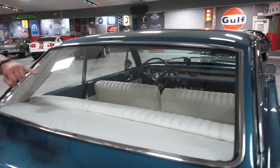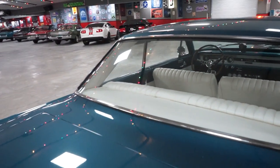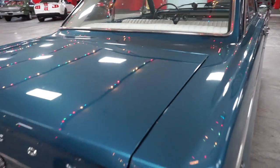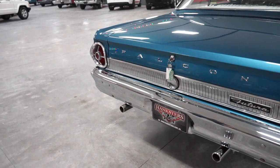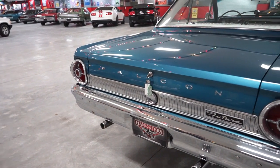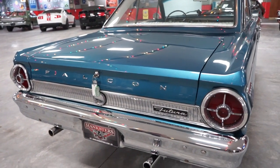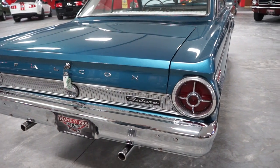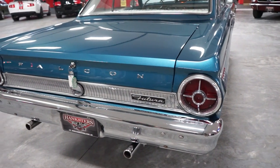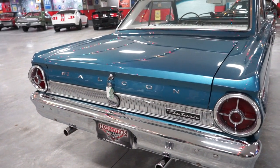Your hat rack back there, top of the seats, nothing's discolored. Hat rack's not all warped. Deck lid fits to the rear quarters pretty good. You have your Falcon badging there on the deck lid. Fuel cap in the center. Of course, your brake lights, not heavily patinaed around there. Chrome tips coming out the bottom of the car underneath the bumper there.